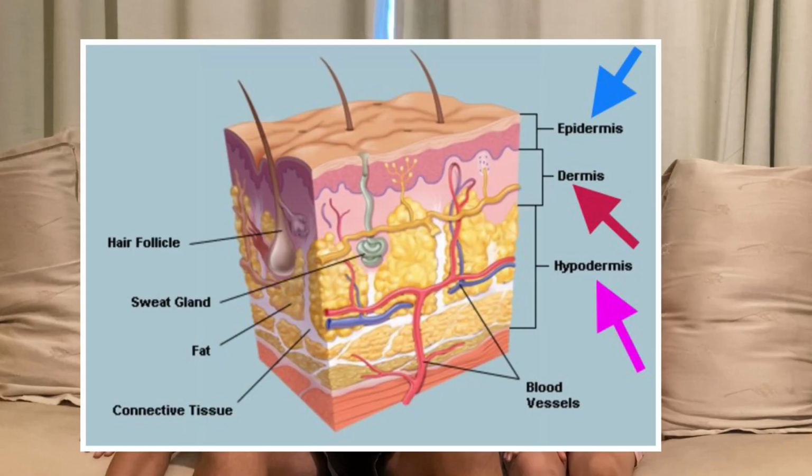But what is skin? In this book it says that skin consists of three different layers. It's called epidermis, dermis, and the last one is called hypodermis. Epidermis, dermis, and hypodermis. Can you say that again? Epidermis, dermis, and hypodermis. So three different levels.